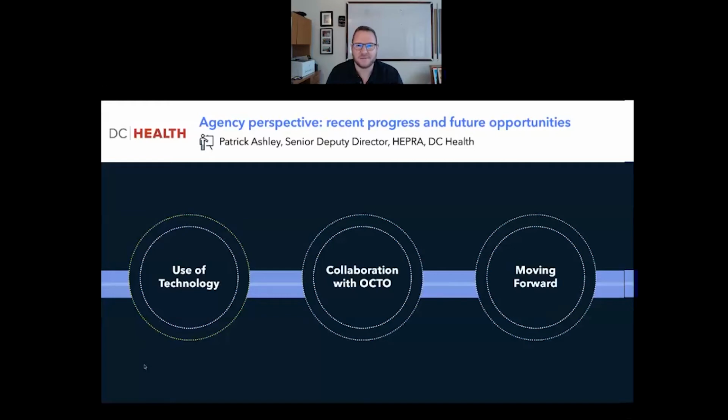As Stephen mentioned, my name is Patrick Ashley. I'm one of the senior deputy directors here at DC Health, and primarily during the COVID response, my job has been to cover all of the field operations of the department with regards to COVID. So that's everything: testing, vaccination, contact tracing, you name it. A bit of it falls into my portfolio. And as Lindsay mentioned in the chat, I am not a technologist. Sometimes I pretend to be, but that's not in my job description. My day-to-day job and background and expertise is in emergency management.